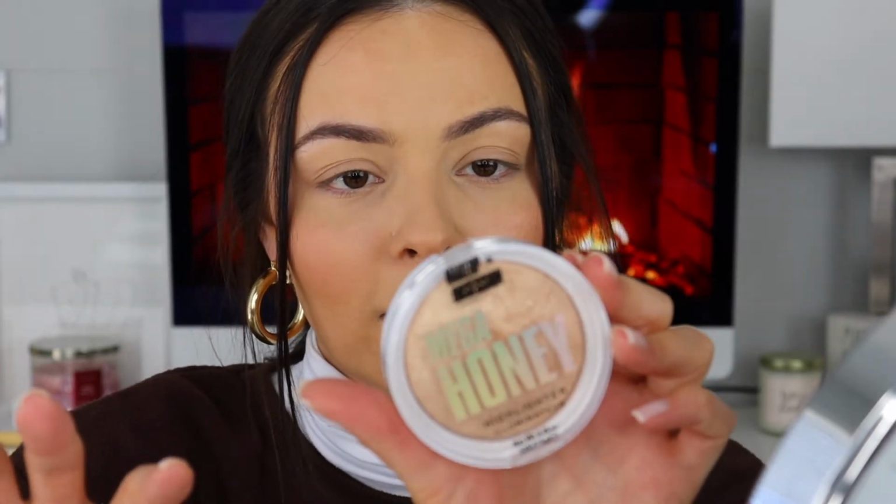So for highlight, you guys, this highlight is so good. I've honestly never really heard of this makeup brand. It's very, very new to me. I don't know if it's a newer makeup brand, but the brand's Makeup Obsession. And I was a little iffy about it. I saw it in Target, and I thought I'd try it. And I tried this highlighter. It's the Mega Honey Highlighter.